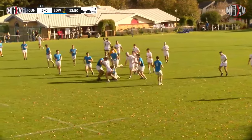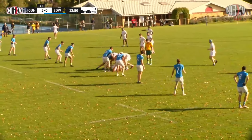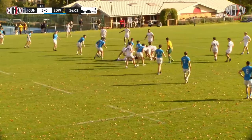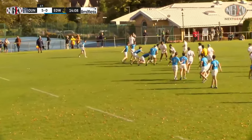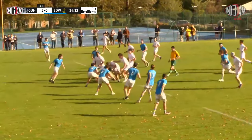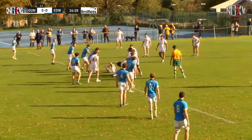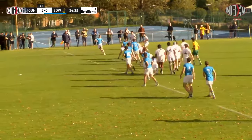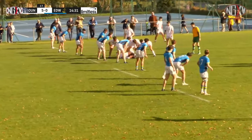And so Oundle get on the attack again. They'll be happy with this start. NextGen 15 live streams haven't been kind to Oundle this season. They've been live in their two previous games and been on the wrong side of results. But they're in the lead here, 5-0. Just under a quarter of an hour gone.